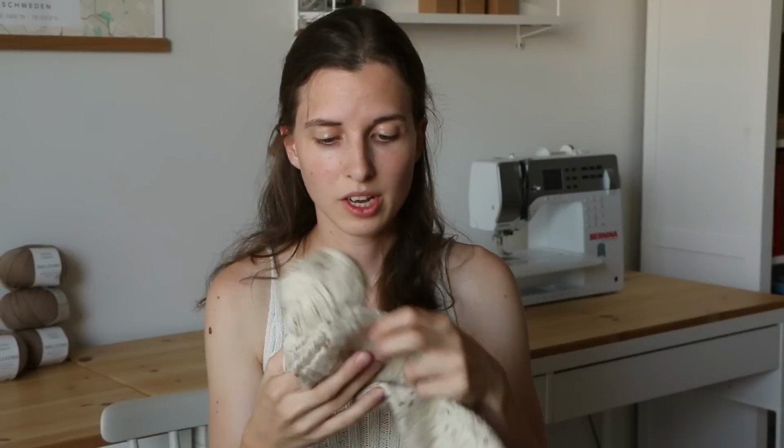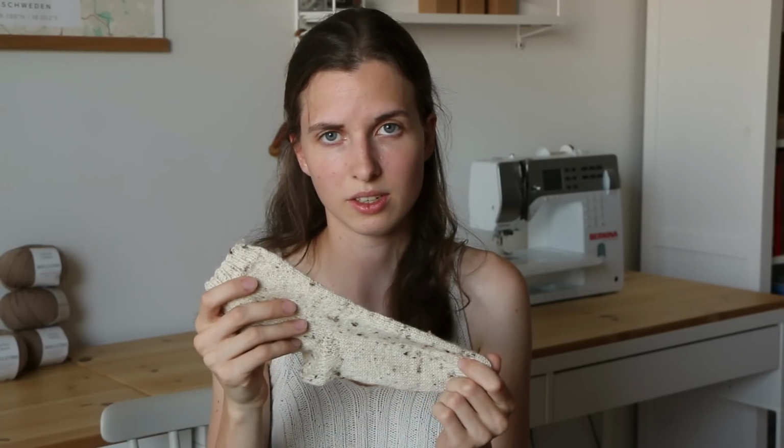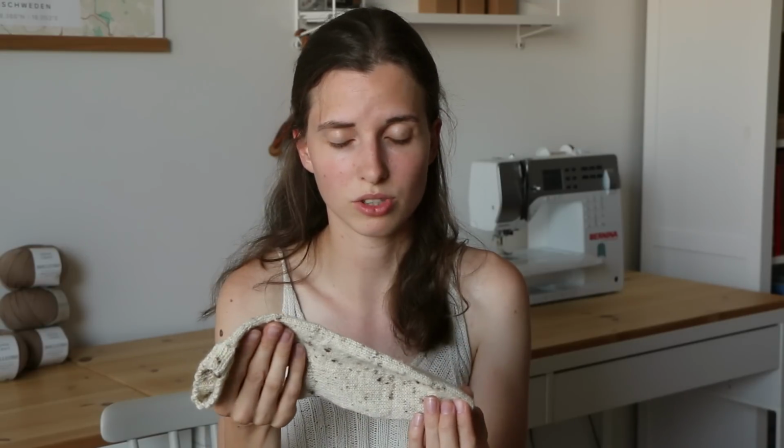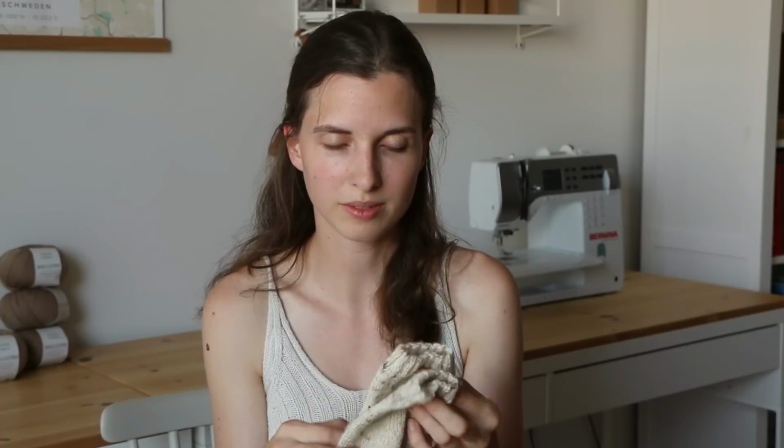But this is a first finished project, and I really like, because it's quite a thin sock yarn, I really like these thinner socks in sneakers, also for autumn, because it's not as thick as a very thick sock, but it's also not as thin as a normal sock. So yeah, and I really like all these variegated colors, and they're in beautiful earthy tones.